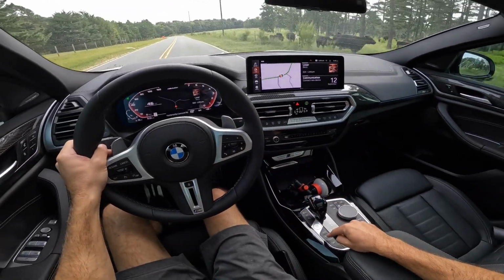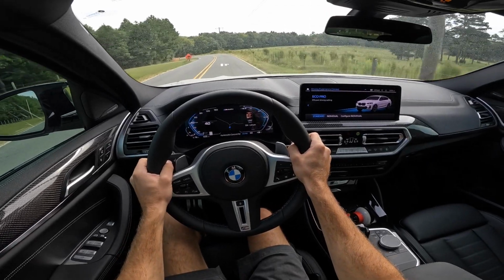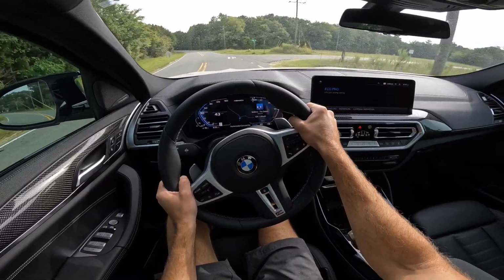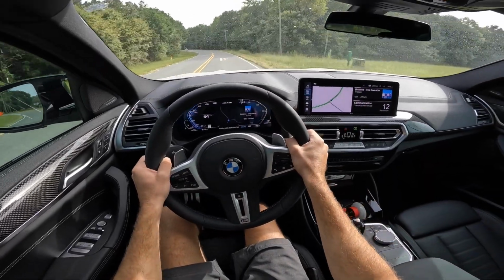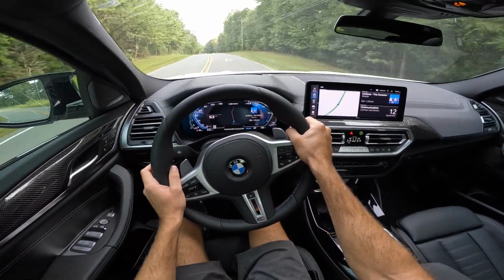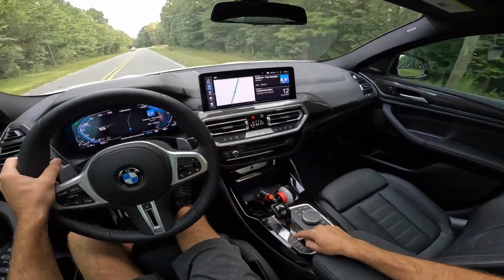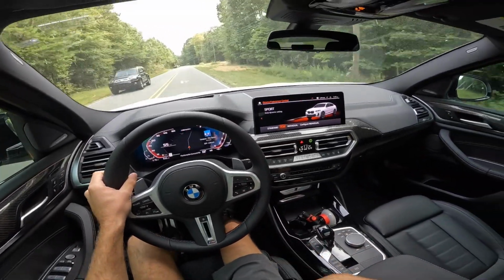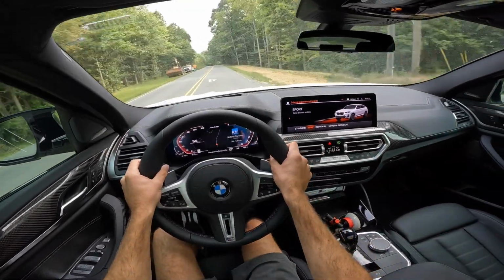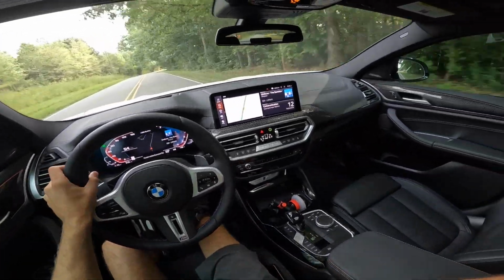And then if we tone it back, let's put it into Eco. You can actually still use the paddle shifters, but the throttle response is significantly delayed. So with that same kind of similar acceleration, I had to push the accelerator much further to get up and move. So there is a big difference between those driving modes. Mainly just depends on the driving that you're doing for the day. But this is what it's like to be behind the wheel for the X4.